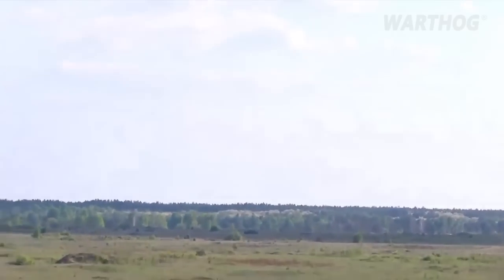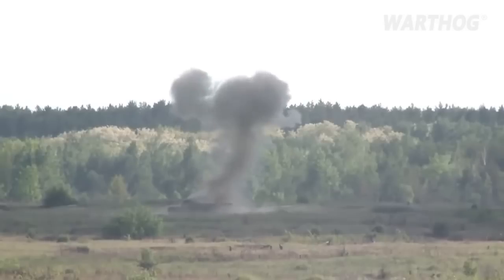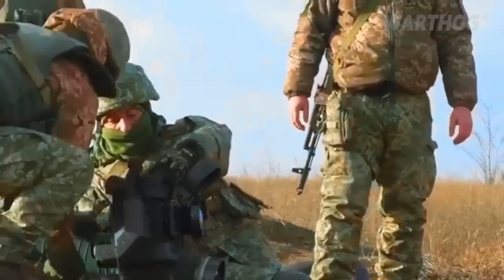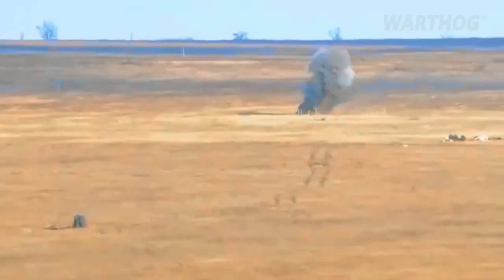The powerful Javelin anti-tank missiles that Ukraine has been getting from the United States tend to dominate the headlines. That makes sense. The Javelins aren't just highly effective weapons, they're also symbols of US support for Ukraine as a huge Russian army masses on the Russia-Ukraine border.